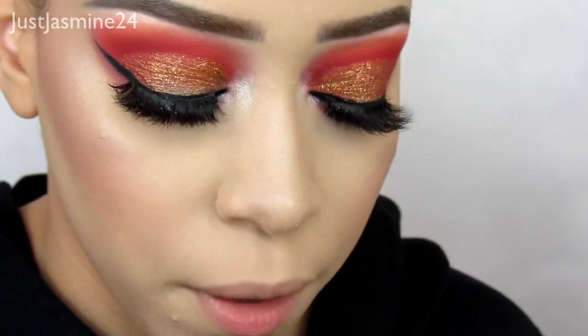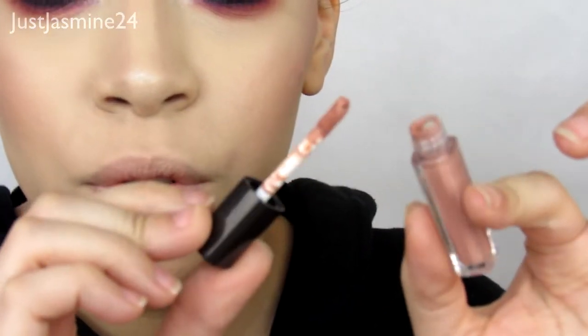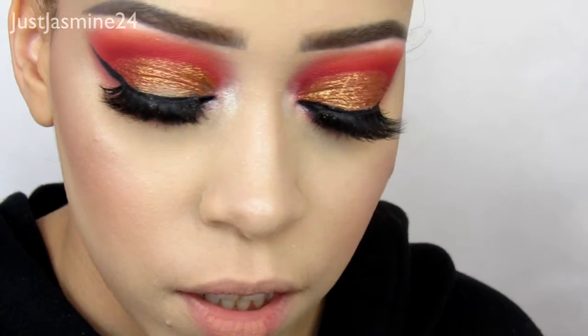I'm going to show you guys up close how it looks. Don't mind this planet right here. So that's how it looks. This is so cute. This is so great for the holidays if you want to gift this to somebody.